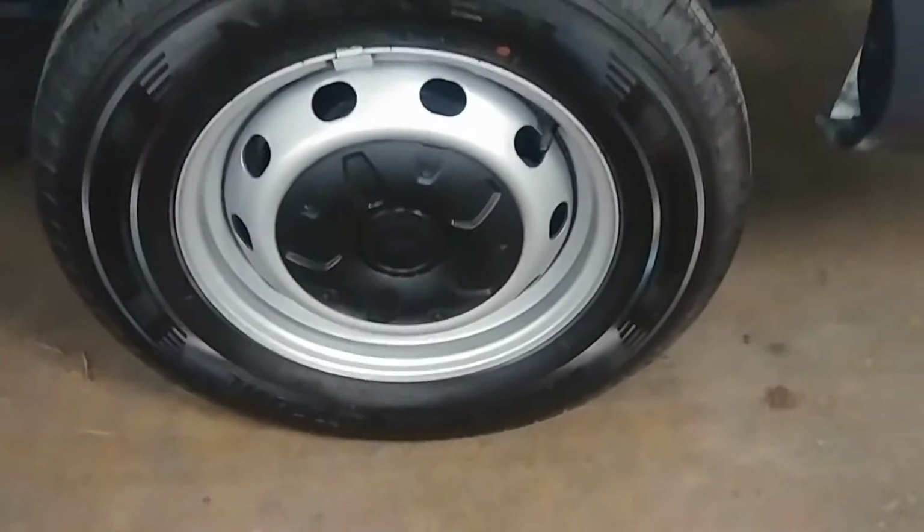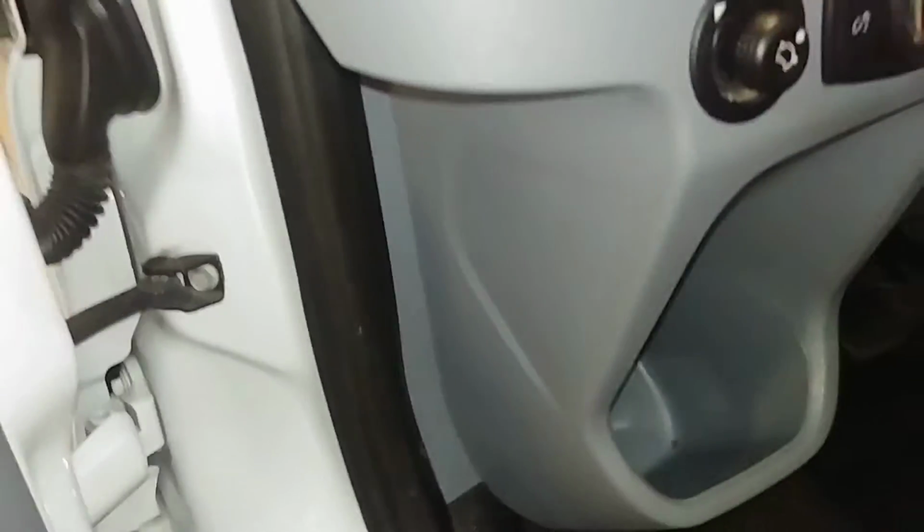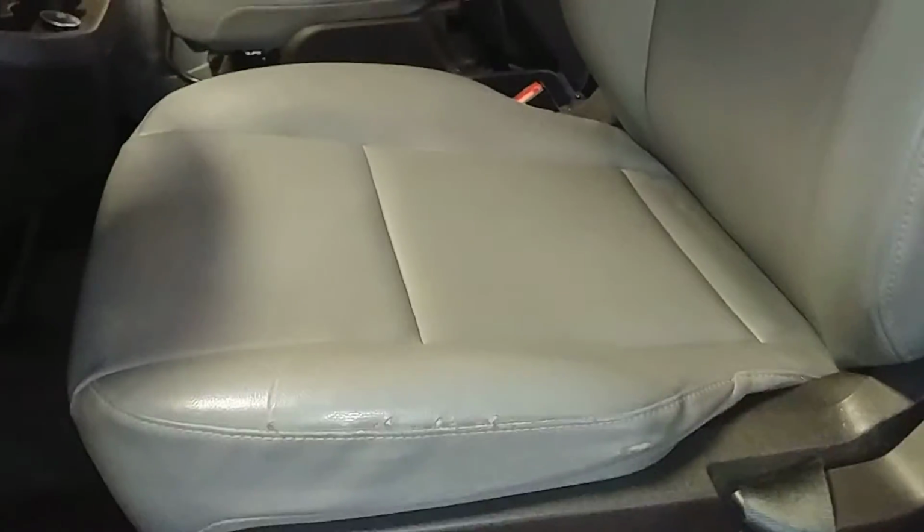Here's your rear driver's steel wheel, and tire tread is at 12/32. Because you've got power windows, power door locks, power mirrors, you're going to have to change the striker. That's why it's making that sound. Or the door check.